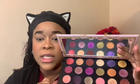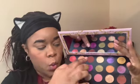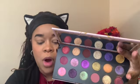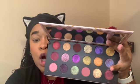Now I'm going to show you all what shades were selected. The shades that were selected were 1, which is right here, which is Saturnalia, 3, Major Mahogany, 11 right here, Bronze, 17, Galactic Gold, and then Corruption right here. I'm going to go ahead and swatch those 5 shades so you all can see how they look together.